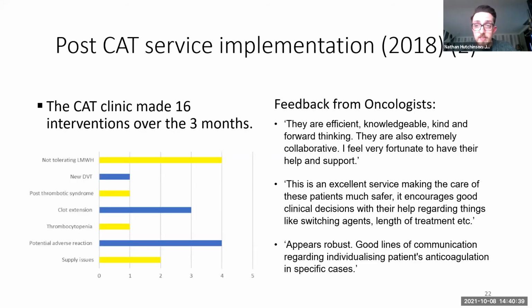We also made quite a few interventions. Over the 3 months, we had documented 16 interventions, and they range from lots of different things to do with intolerance to low molecular weight heparin, recurrent VTE, post-thrombotic syndrome, thrombocytopenia, clot extension, adverse reactions, and supply issues. So they just give you a feel for some of the issues that we picked up during those 3 months, and certainly ongoing issues which we see now.